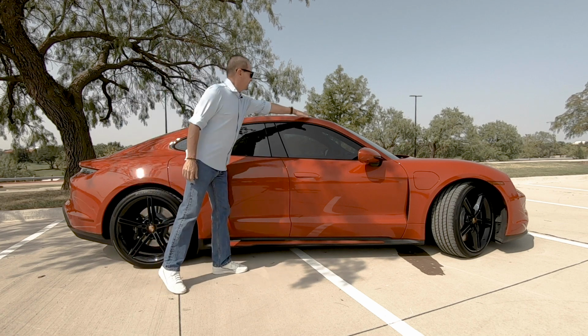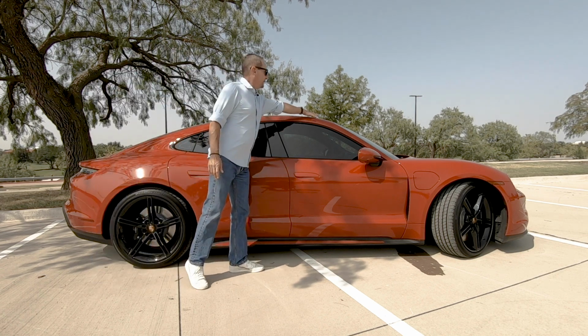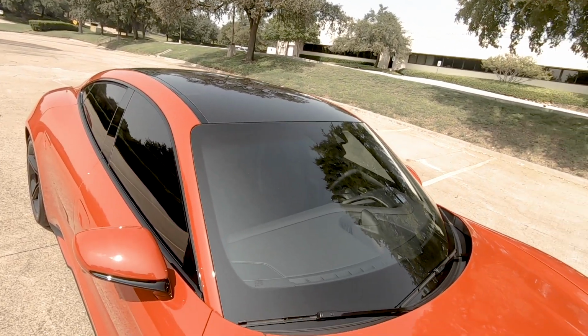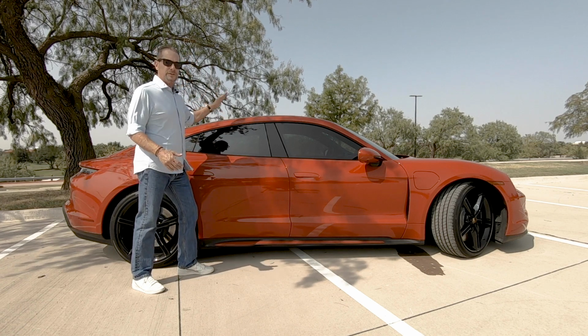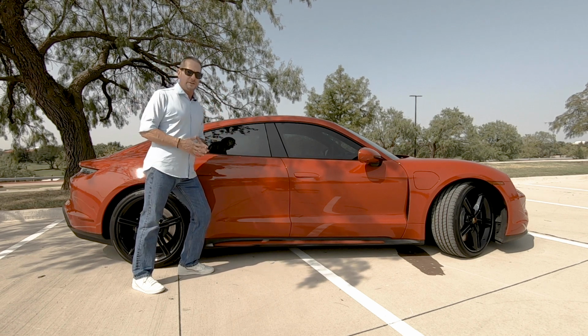The top, again, very aerodynamic. This has one huge glass panoramic roof. It does not have a cover on the inside to shield against the sun, but it is tinted, so that's a good thing. And it does not open or close. It's a static item on this car, but I think it allows a lot of light to come in, especially if you have a dark interior.